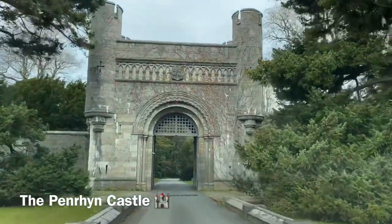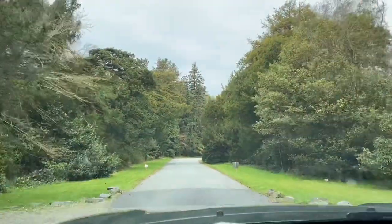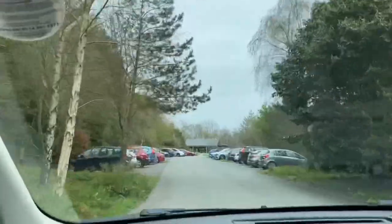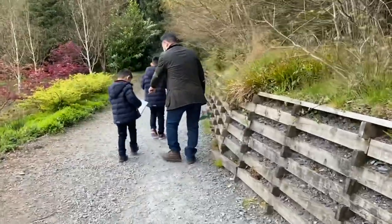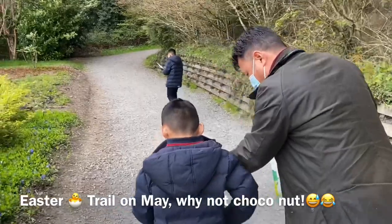Right, mga friendships, here we are. Welcome to Penrhyn Castle. So Penrhyn Castle is one of the most enormous houses in Britain. It is an extensive fantasy castle by Thomas Hopper, largely built from the early 1820s to 1837 for George Hay Dawkins Pennant.